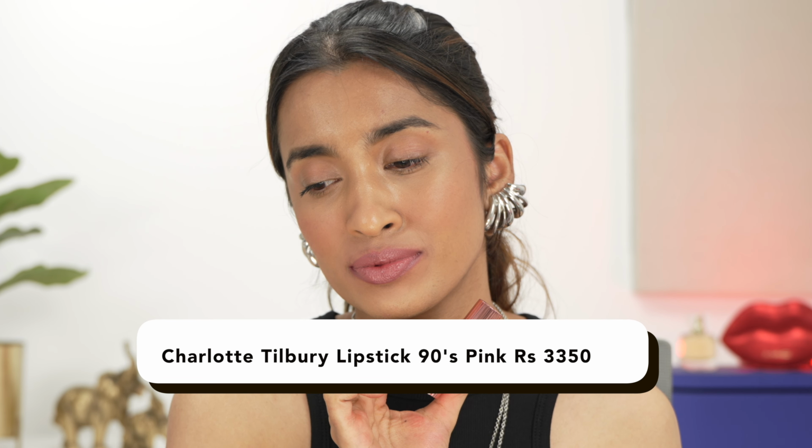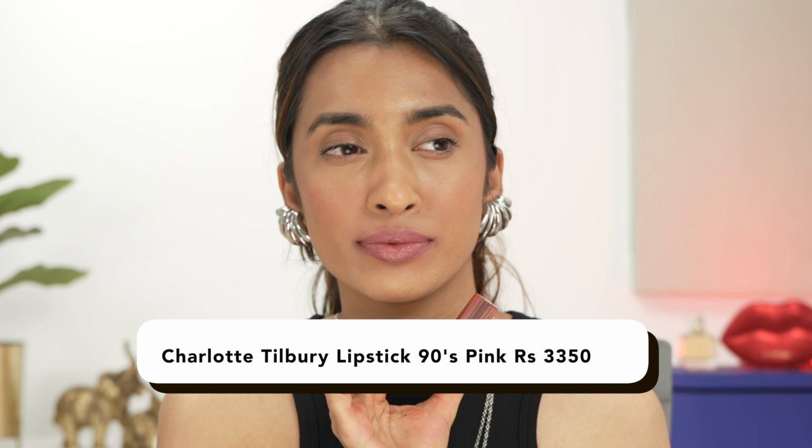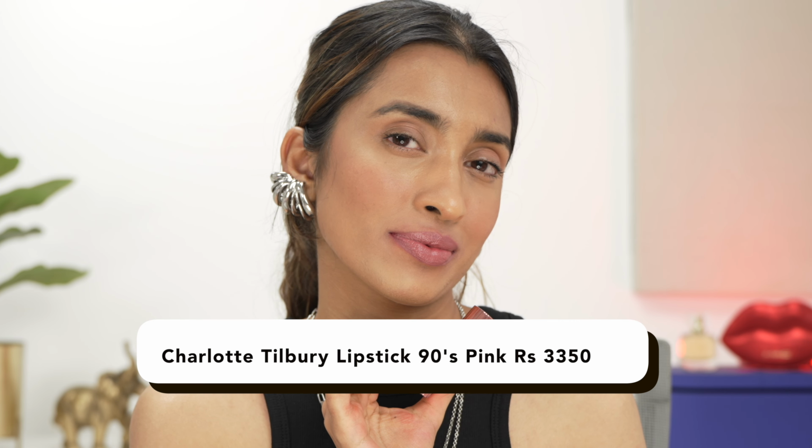The next shade we have is called 90s Pink. Somehow I like this a little bit better than the other one. It's still a pale nude shade, but it's not as purple looking, like it doesn't pull as lilac or purple on my lips, which I really like. So this is what this shade 90s Pink looks like.